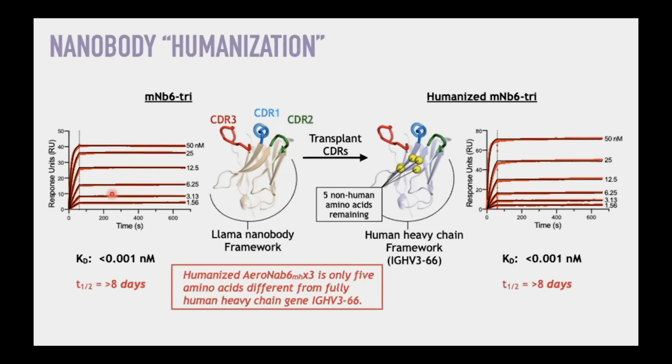And so what you can do in order to prevent an immune response, this immunogenic response, is you can transplant the CDRs, these loops that recognize the spike protein, and put them onto the framework of a human heavy chain. So something that the body wouldn't think twice about seeing because it already sees it, but put these loops that we know interact with the spike protein, plop them on this framework that won't be immunogenic.